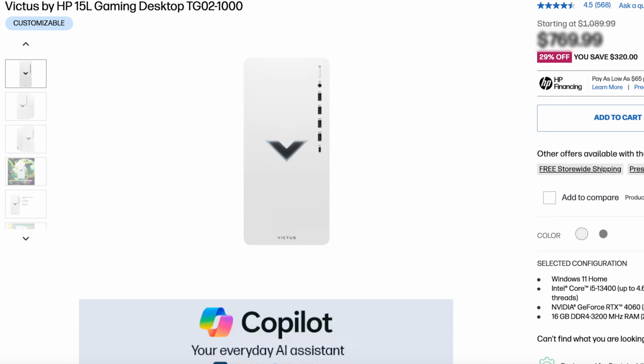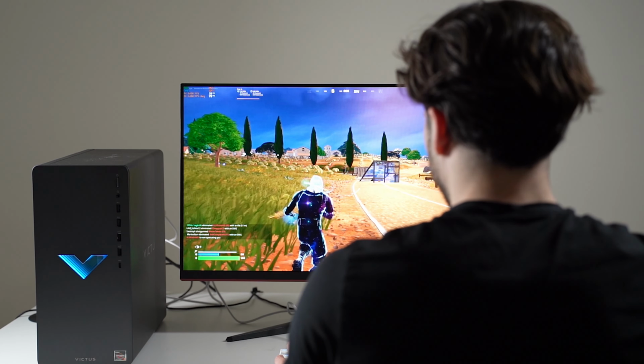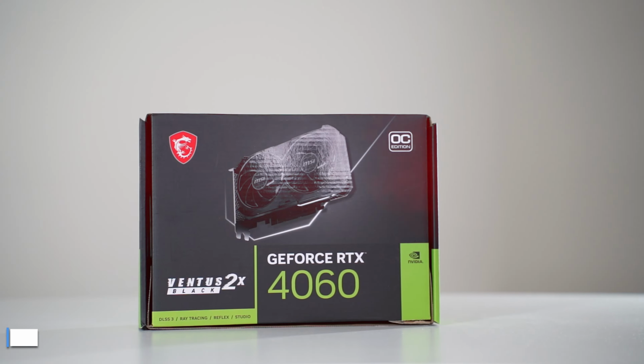With the next one, we have the HP Victus 15L. I have tested this system plenty of times, and this one is actually pretty similar in terms of pricing compared to the last one, but here you get the RTX 4060, which is much faster for 1080p resolution gaming than the RTX 3050 from the last system.